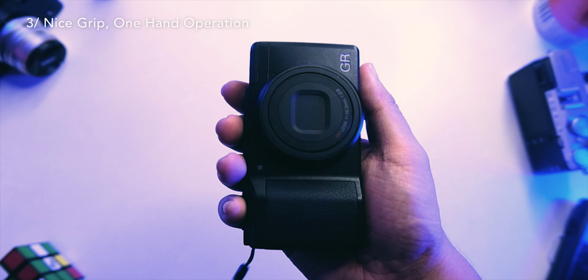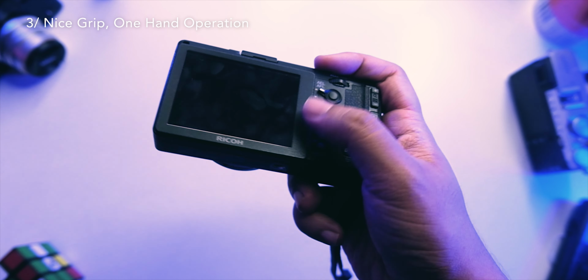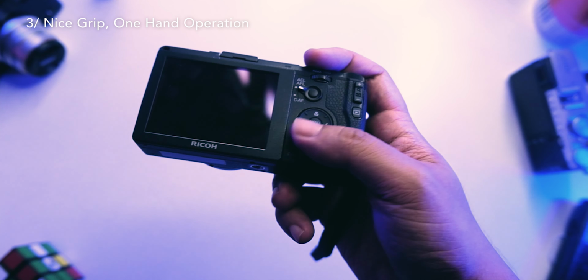So actually, I was surprised when I first got the Ricoh GR how nice the grip is, for a small form factor. I would say it even has a nicer grip compared to my XE3, because my XE3, yes, it's a bigger camera, but it doesn't have that girth of the grip of the Ricoh GR. So it's really nice in terms of the one-hand operation.